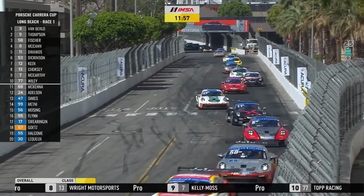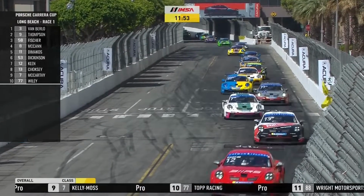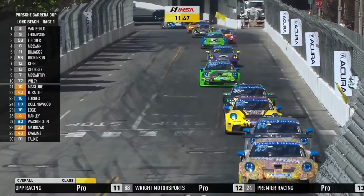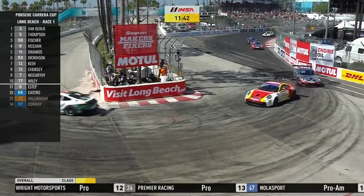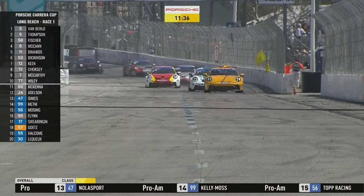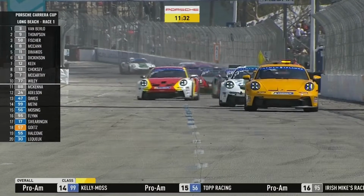Jeff Mosing was fastest in the Pro-Am at first session. And for much of it, TJ Fisher was quickest at the front of the field as well. He was pipped right at the end by another couple of cars. But certainly an excellent start to the weekend for Top Racing. And TJ Fisher now running in third place overall in car number 58. Jeff Mosing is running in third place in Pro-Am in car number 56. And Bill Smith also in third place in AM now, car number 42.